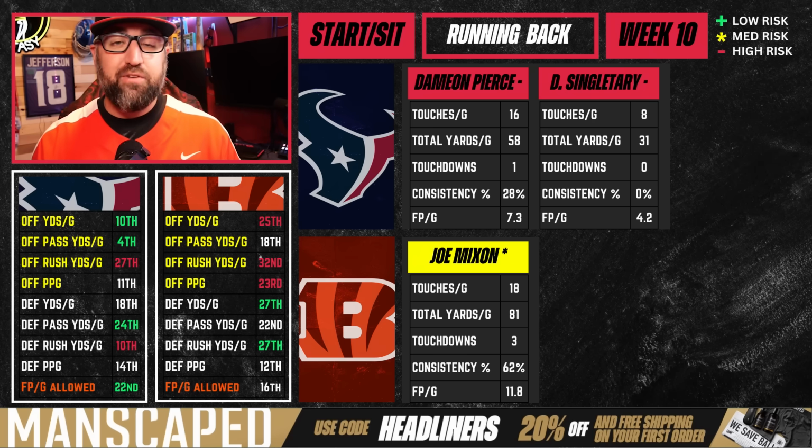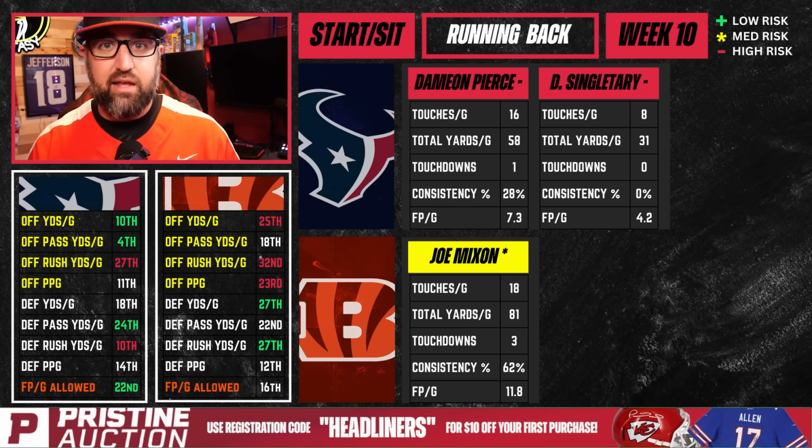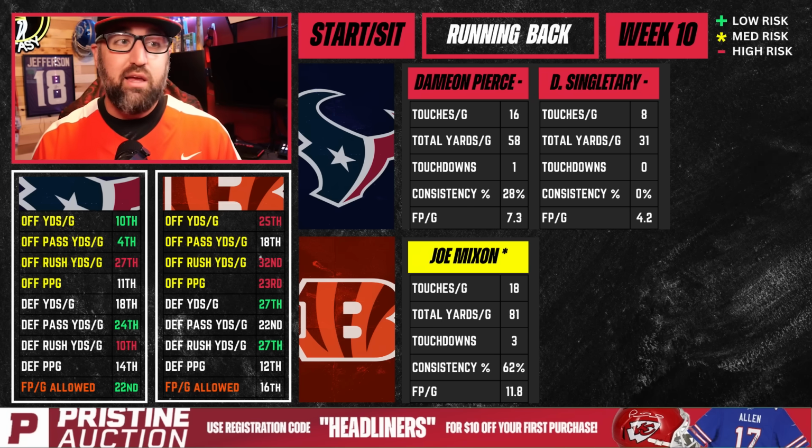There are some backfields out there with a true 50-50 split that you could play multiple running backs in because they have a high upside every single week. We have seen no upside, not even medium upside, from either of these running backs for the entire season. So even though you may want to hold on to both of them because it's better to have some depth than no depth at all, we're not starting them anytime soon.